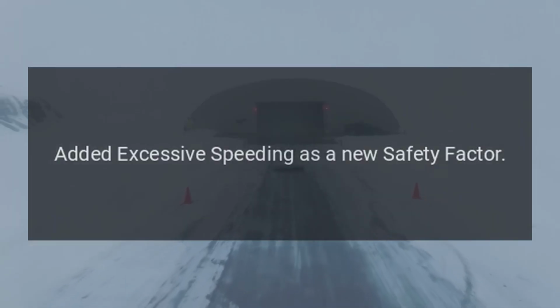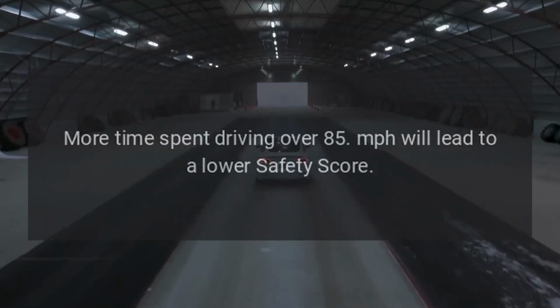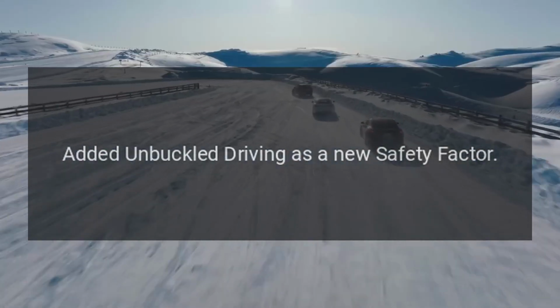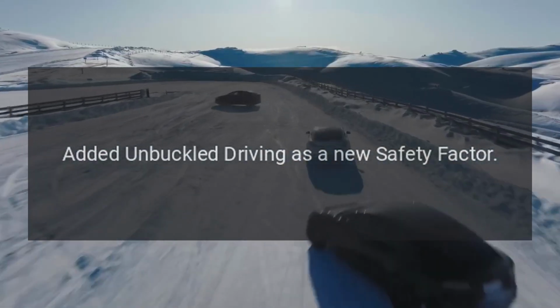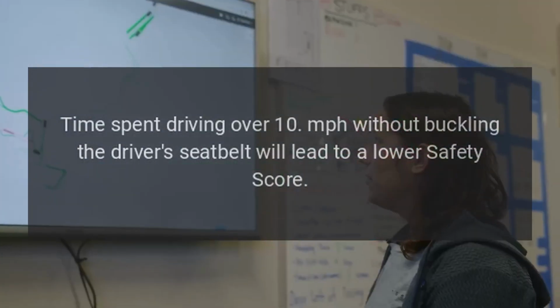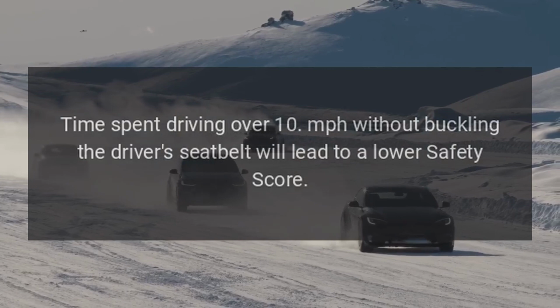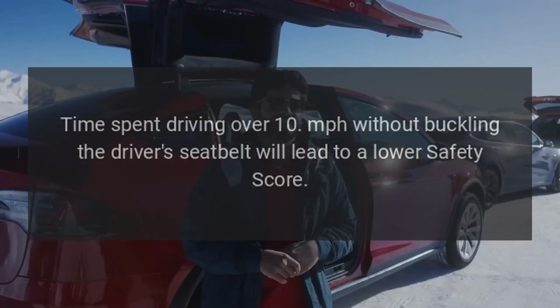Added excessive speeding as a new safety factor. More time spent driving over 85 mph will lead to a lower safety score. Added unbuckled driving as a new safety factor. Time spent driving over 10 mph without buckling the driver's seatbelt will lead to a lower safety score.